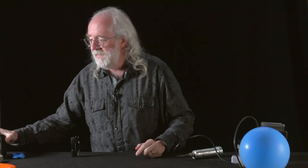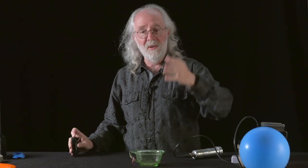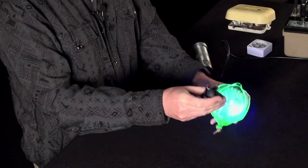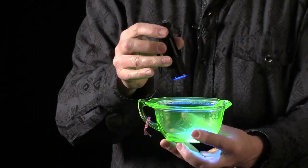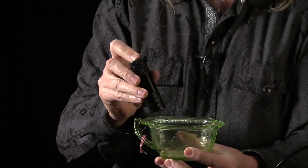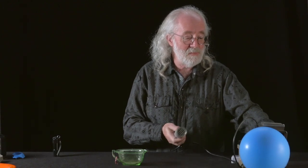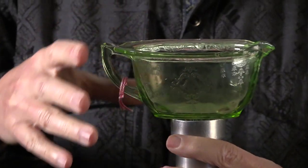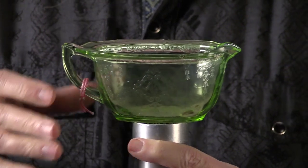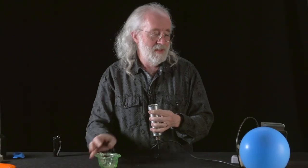Now, the other thing that I have here is a piece of glassware, and this piece of glassware I showed in a video last week. It's strongly fluorescent, and people made this glassware fluorescent because it's really, really pretty, and they got that particular color by putting uranium in it. And so this particular piece of glassware was made with uranium, and so it's reasonably radioactive. Not so much, but you can tell there's definitely some counts coming off of this. And people did that just because it was cool.